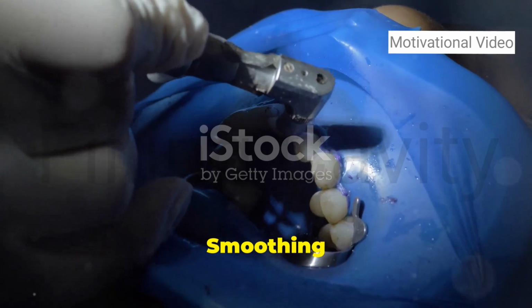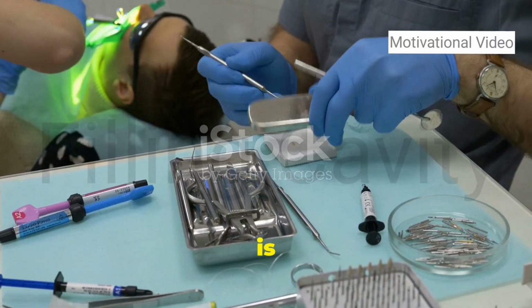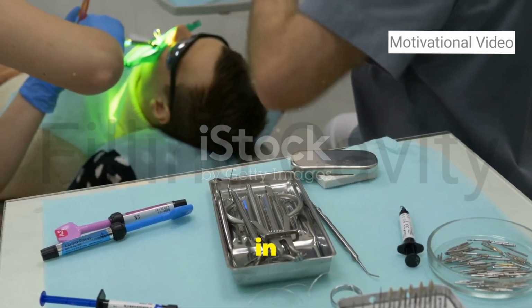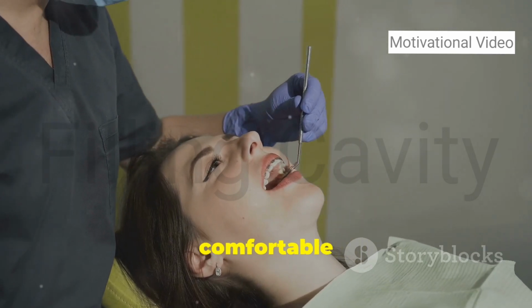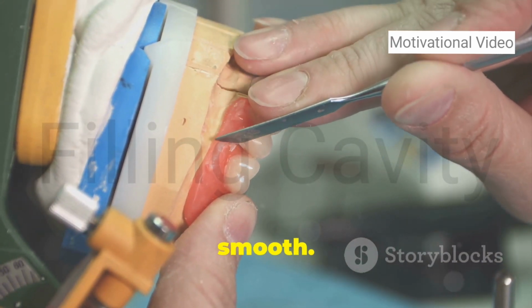Section 7. Smoothing things over: shaping and polishing. Once the filling material is in place, the dentist will shape and polish it to make sure it fits perfectly in your bite. They will ask you to bite down a few times to check that the filling feels comfortable and natural. This step is like sanding down a piece of wood to make it smooth.